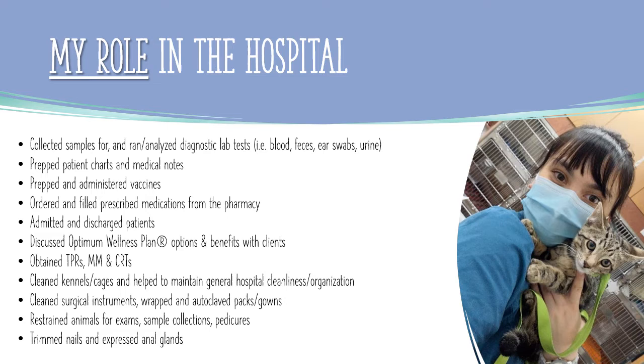I also was able to actually monitor anesthesia. I intubated patients. I would catheterize patients. I also performed a few dental cleanings, polishings, and charted for dentals as well. So I got a lot of good hands-on practice with that.